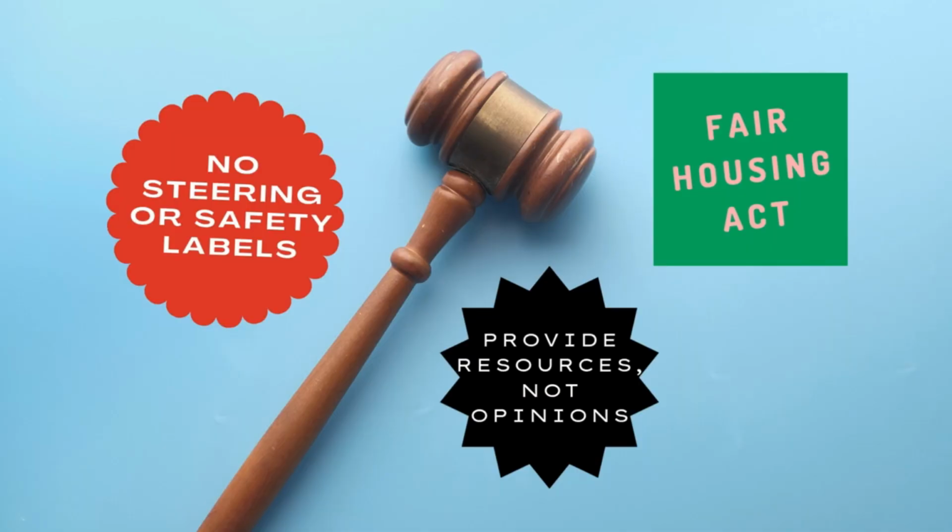Now, I have to tell you, it's important that you understand this quick legal side note. As a realtor, I'm not allowed to label a neighborhood as safe or unsafe. Why? Well, it's due to fair housing laws. Fair housing laws protect against steering and discrimination. So I'm not allowed to make value judgments based on safety. Making statements about safety can be interpreted as steering, especially if it influences someone's housing decision based on race, income, or family structure.